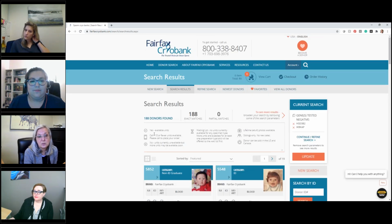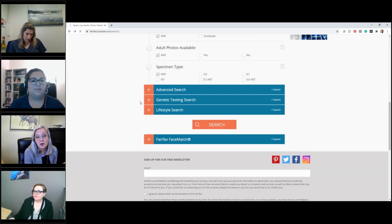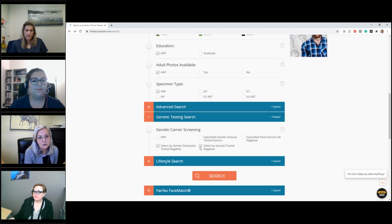So we put in 2 conditions we wanted to make sure that you were negative for, but we didn't add any other parameters. So if you want an ID donor, or one with an adult photo or a specific ethnicity, you could sort your list that way. It's a very good tool for you to know ahead of time what your carrier status is. If you find a donor that's a carrier and you haven't had the testing done yourself, that gives you the information about what you need to be tested for and be negative before you choose to ship that donor. You can purchase him and keep him in storage, but you would definitely want to be tested negative before you shipped him out for use.